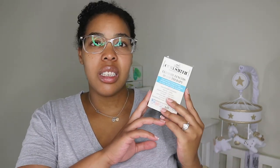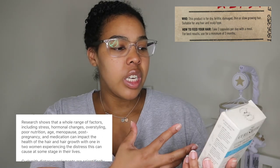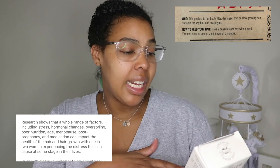This product says that it's for all hair types. So you'll see it a couple of times. You'll see it on Ulta Beauty's website, and I'll insert in a screenshot there. And you will also see it on the back of this box, who this product is for. This product literally is geared towards dry, brittle, damaged, slow growing, thin hair. It's suitable for any type of hair, any type of scalp, and it's supposed to make your hair and scalp healthy so that it continues to grow and flourish, hit its full potential.